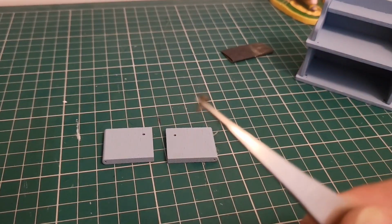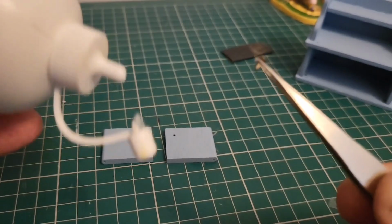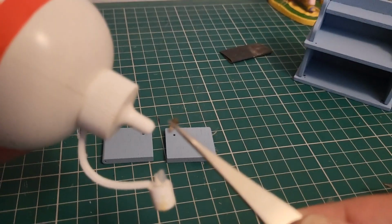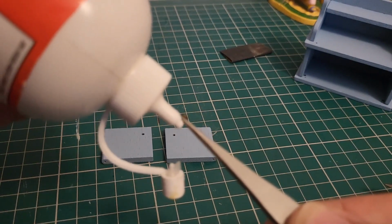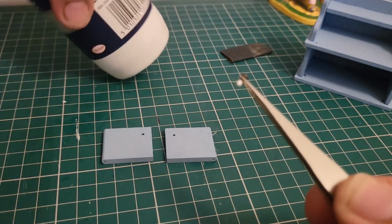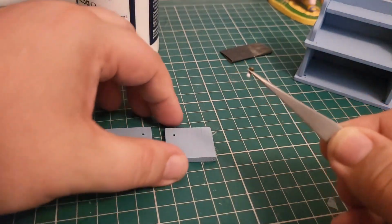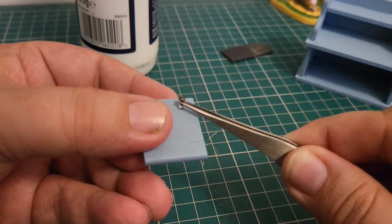Okay, so I've got one of the handles here. If you can see it, let's get this against here. There we go. All we're going to do is put a little bit of glue on the end of this handle. I don't want glue to go everywhere, so there we go. So that's in there. And then let's see if I can get this on film for you without dropping a handle.